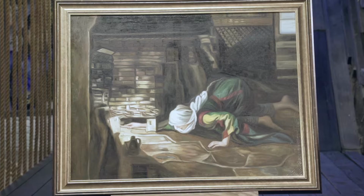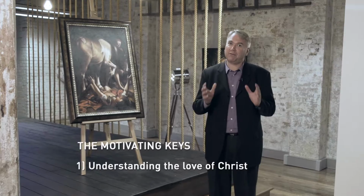Firstly, we need to more fully appreciate the love of Christ. Here is a painting by Caravaggio with the title, "The Conversion of St. Paul." I love it. It powerfully portrays the turning point in the life of this man. In his early years, Paul, or Saul as he is originally called, was a proud man who hated Christians with a passion. In fact, his number one purpose in life was to murder them.